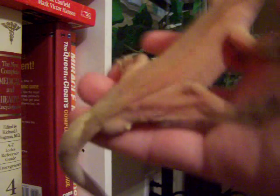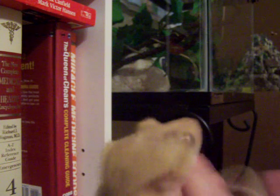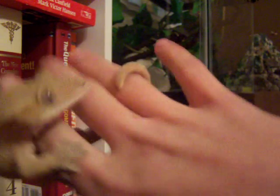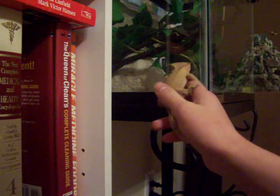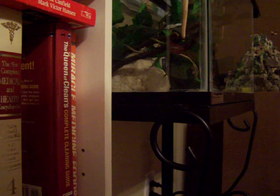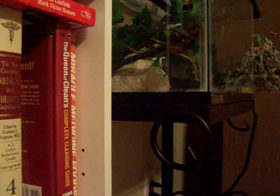Okay, so here's the male. He's pretty good size. He's awesome. Yes, both my crusties still have their tails, although I want to get one without its tail so I can name it Stubbs. Let him crawl up there. Okay, here. Move the top so he can go back in. I don't know if he's going to go back in, but if he doesn't, then I'll just have to grab him. So, yes, that's the male.